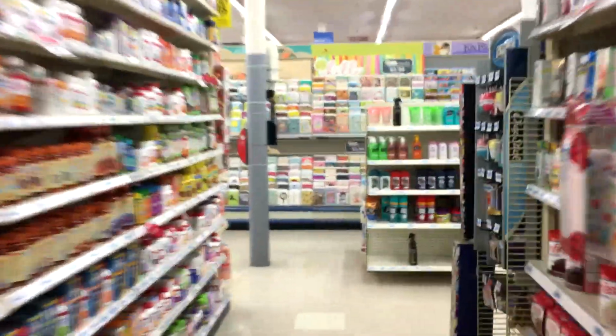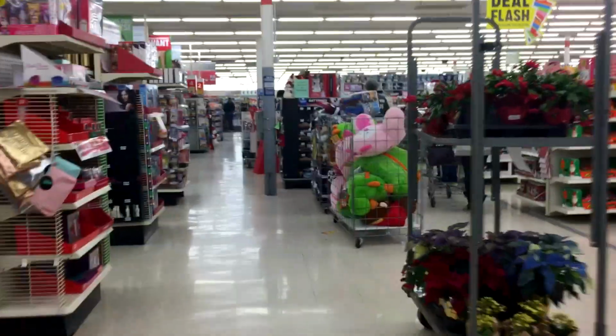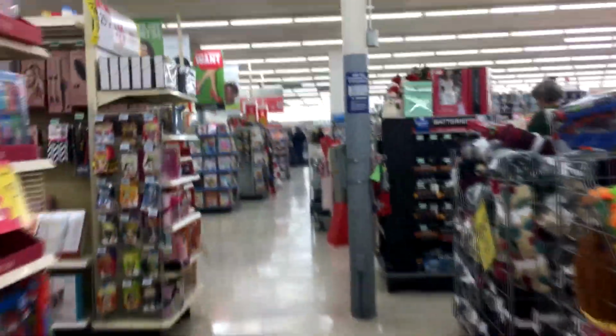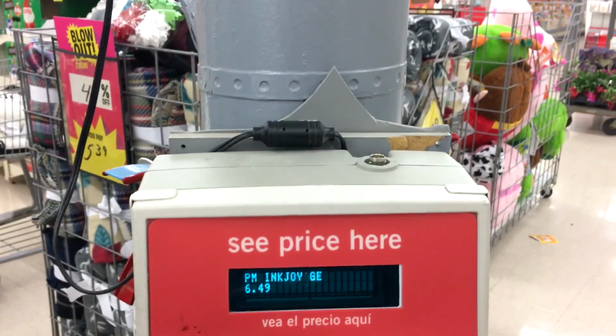And you see how stocked these shelves are. Like I said, in some of the other stores, they have a lot of space between everything on the shelves to make it look like it's stocked, but it really isn't. Oh, and I stopped and tested this price scanner just to see if it worked. Pack of pens or something that were sitting up there. It worked.